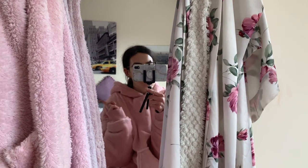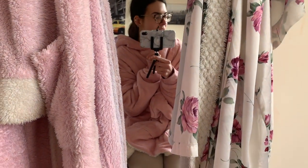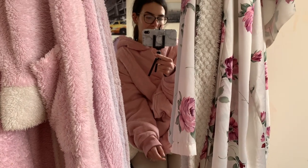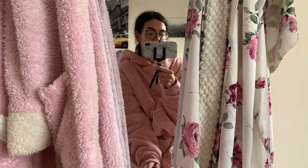So the next clip you guys will see will be the bedding review, the teddy bear bedding review, and I'm going to show you guys how it looks on my bed, what it feels like, and if I recommend it, because the bedding is about £17, so it is quite pricey for bedding. You can definitely get cheaper than that, but if you guys want to order the teddy bear fleece bedding, then I will definitely give you a review and let you know.